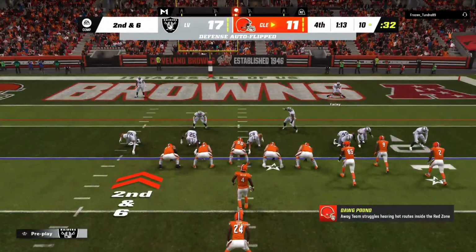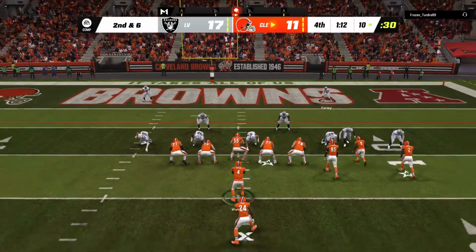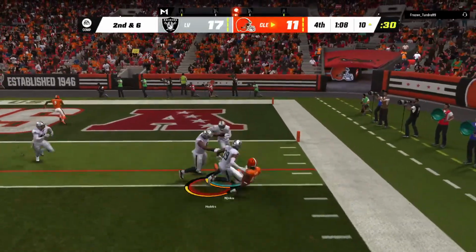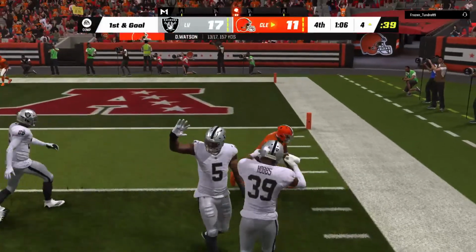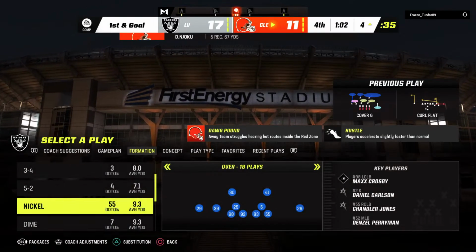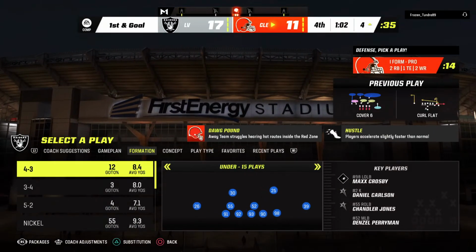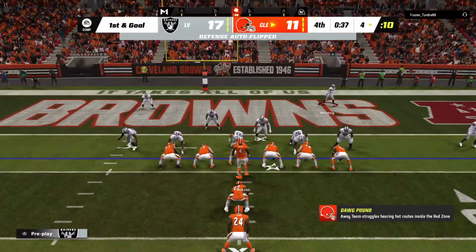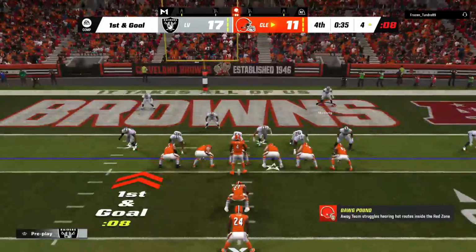Following the pickup of 4, here's 2nd and 6. Watson. And a quick throw here, that's complete. And the Browns are going to be looking at 1st and goal as they move this down to the 4-yard line. Well, they picked up a little bit of yardage there, and now, in this situation, should be in no hurry to run a play really fast. Let the clock wind down.